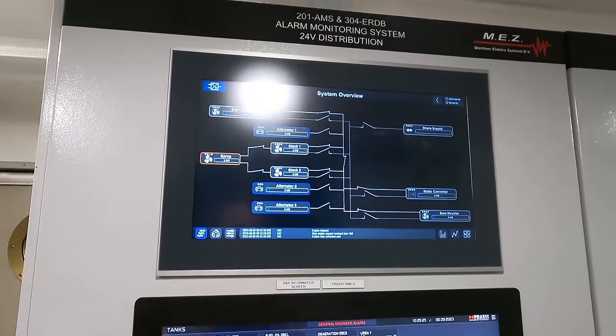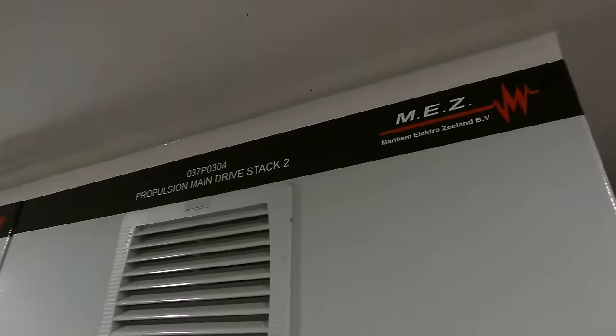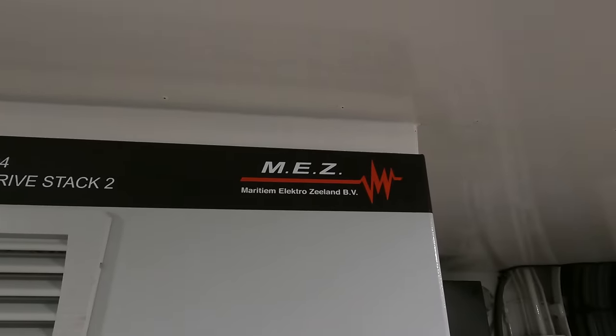Before we venture into the brand new engine room, I really want to take you back up to the wheelhouse so that you can see the amazing design and layout of the bridge.